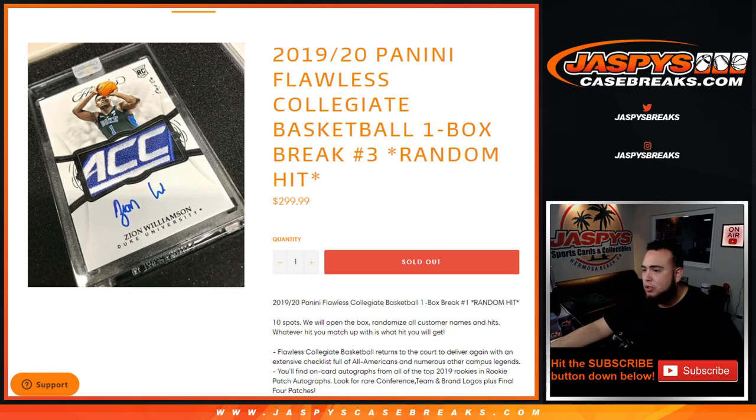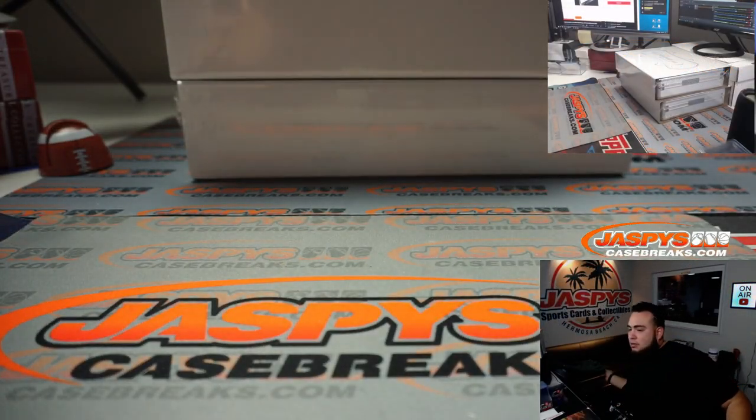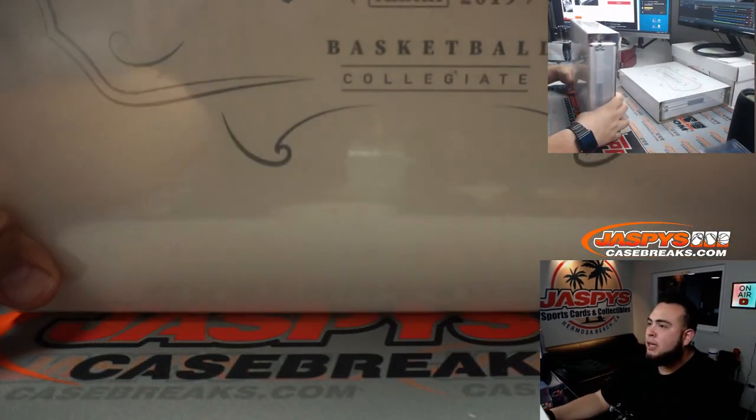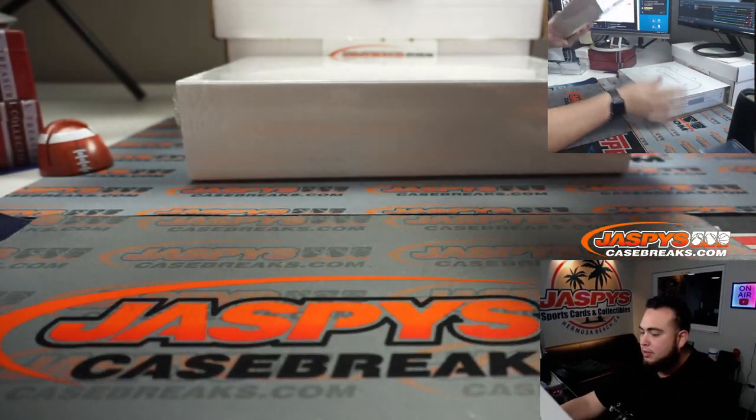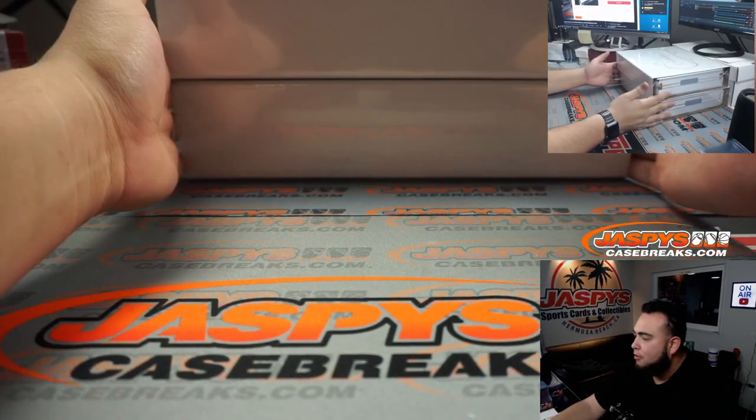So, we do have 2 briefcases, I guess, loose. They didn't come from a sealed case, they're just loose. So, 2019 basketball, and then 2019 basketball collegiate. So let's just try to roll a die. 1, 2, 3 for the top, 4, 5, 6 for the bottom.